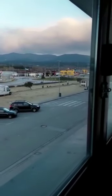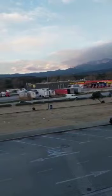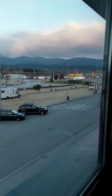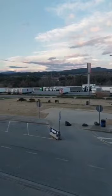Just a view from the hotel window this morning. Today we're going over towards Perpignan, over the French border. So yeah, just thought I'd give you a little view from the hotel room. Looking a bit windy, but more importantly, it's dry.